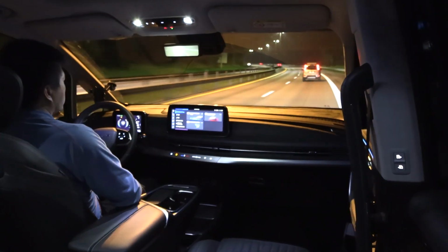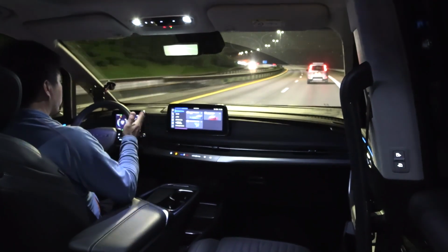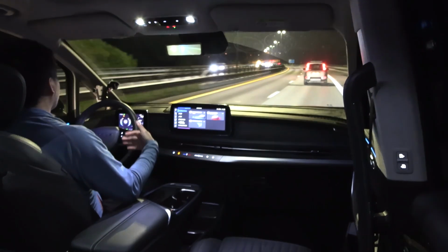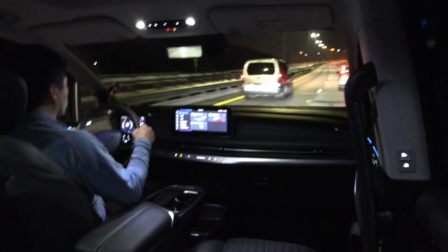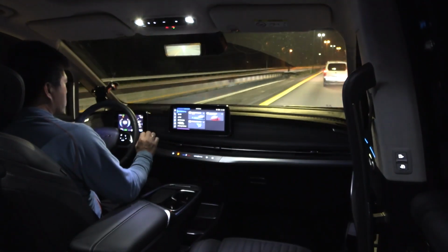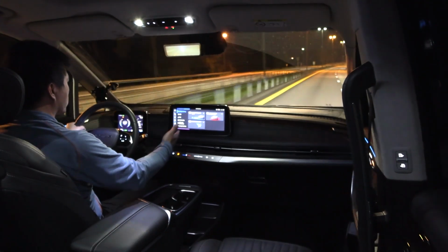The throttle, man. Okay, I need to explain now. The problem with the throttle is that if you try to drive manually, like I'm doing now, I'm not using cruise control, and you want a smooth ride, you can't. It's freaking impossible, because the throttle response, the throttle tuning, has been done so badly, and even if you change mode, even go into eco mode, it doesn't help.